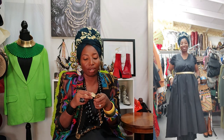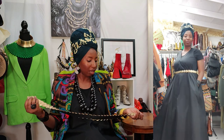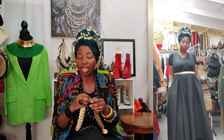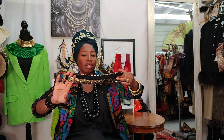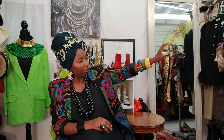And this is so extraordinary. I love, love this belt. It goes with so many different things. It really accentuates your waist. It adds an interesting detail to your outfit. It looks elegant. Such 80s vibes. And I'm sure I probably got it for like $4 or so. This is like nothing, honestly. And I love it. Really, really good.